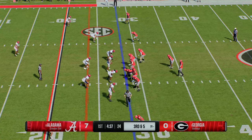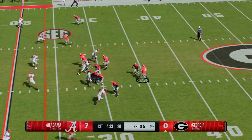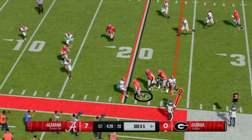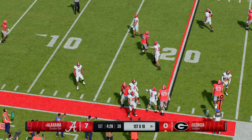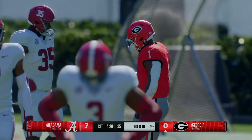So it's third and short from the opponent's 28. Let's see what the play call is here. They're already in field goal range, but thinking about the end zone. It's a screen pass complete to the running back. And the runner steps out of bounds, but does have enough yardage to pick up the first down.